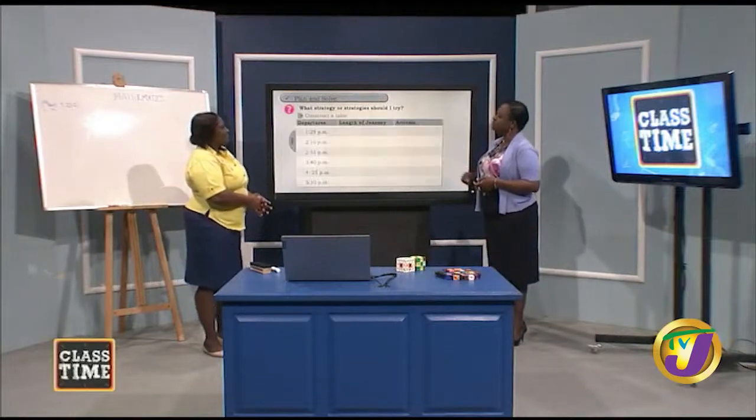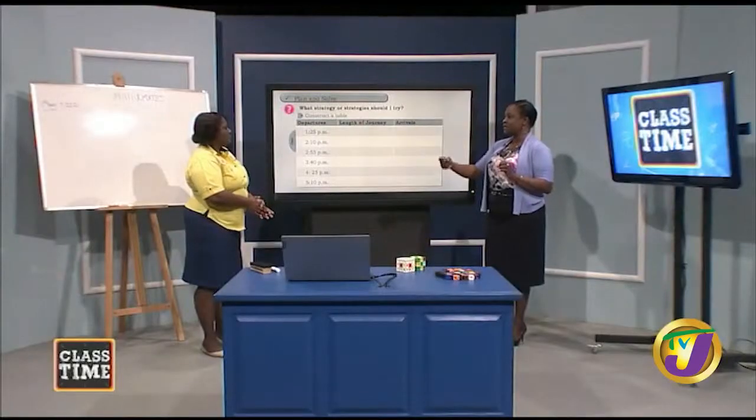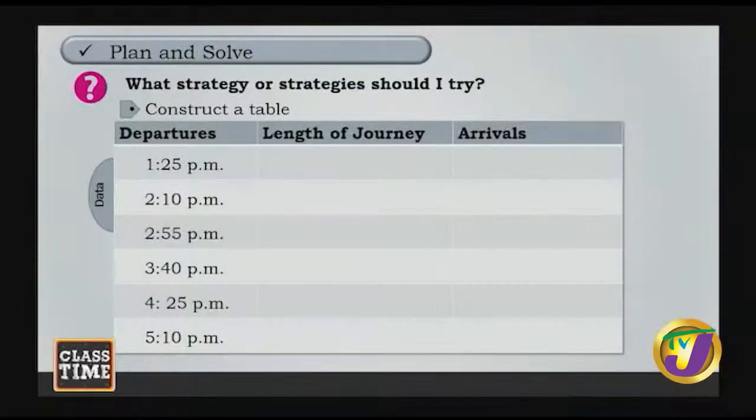So our choice we're sharing with you is to construct a table. And here we have the table. The table has the times of departure, the length of the journey, and the times of arrival. In the departure time, we know that each bus leaves at 1:25 p.m. The first bus leaves at 1:25 p.m.